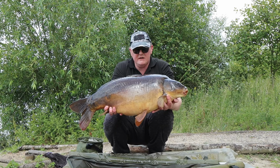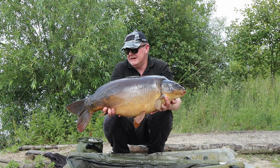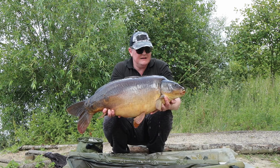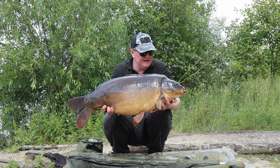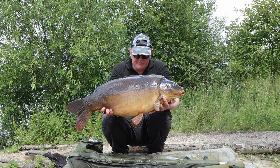So that rod had been in the water maybe 2 hours. It's great to get off the mark. And even if I don't get another one in the rest of the session, I'm going to be more than happy. What a stunning carp.